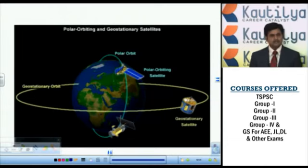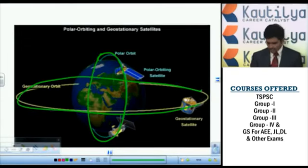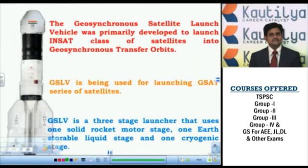Next is orbits. Let's see the diagram of the orbits. These are the polar orbits, and this is the geostationary orbit or geosynchronized orbit. PSLV launches satellites in these polar orbits and some lower weight satellites in geostationary orbits. And what is the rocket that is used for launching satellites in geostationary orbits? That is the GSLV, the Geosynchronized Satellite Launching Vehicle.